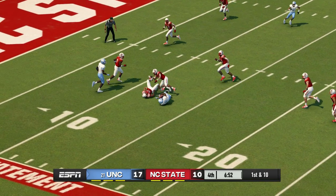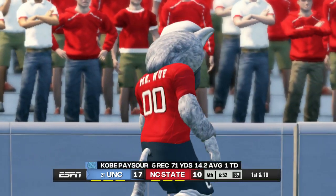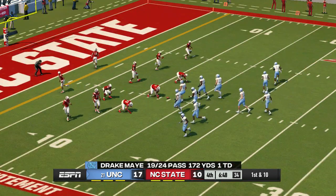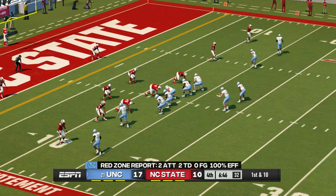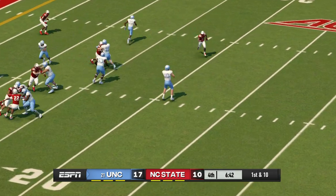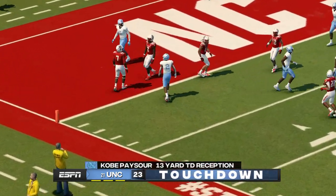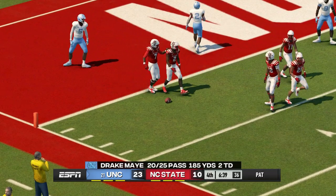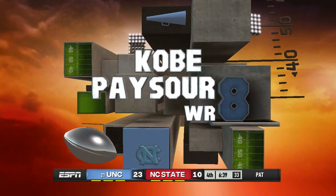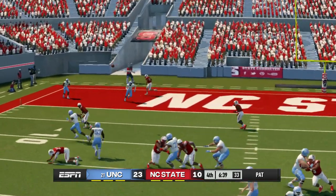Quick throw out to the receiver. Tackle at the 13. It's a smart job here by the coaches, making a play call here that really played to their offensive strengths. That's knowing your personnel. Quick throw, caught, touchdown. Nice catch by the receiver for the touchdown.